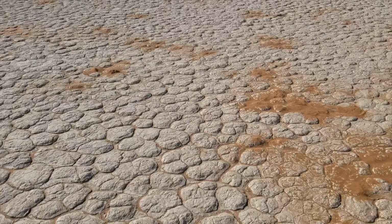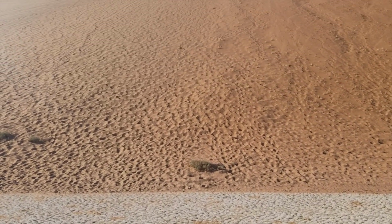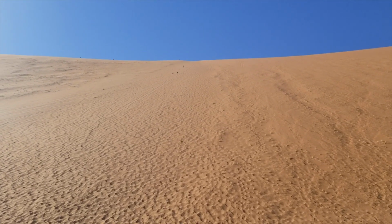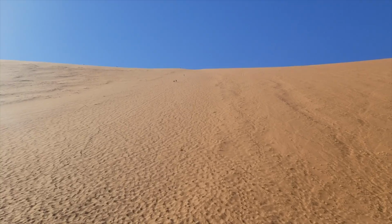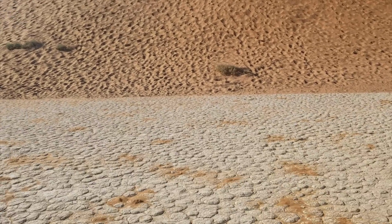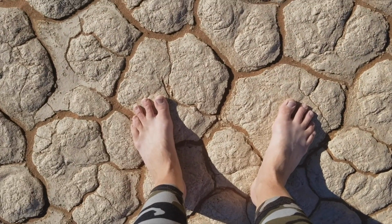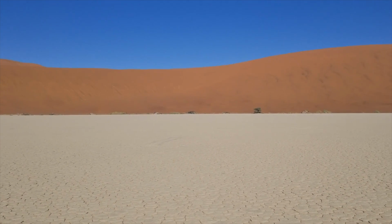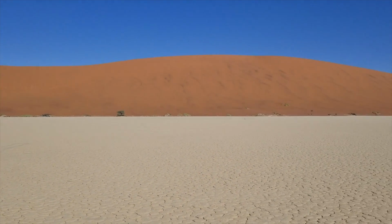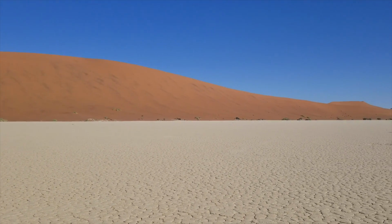Okay, and then here's a view looking back up at what we just slid down. You can see how tiny those people are up there. Well, that was us. Then we came down, down, down, down, down, down, down. Absolute stillness. This is so friggin' amazing.